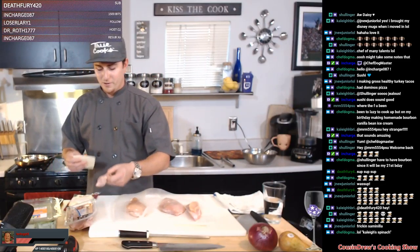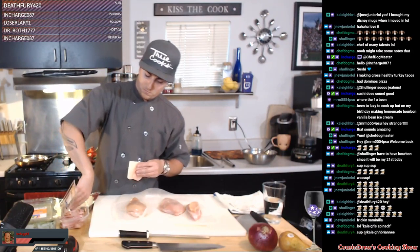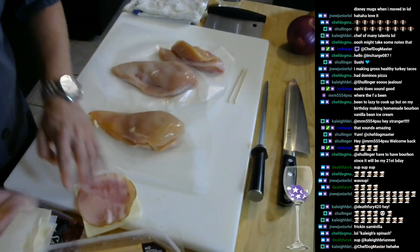Alright, so what I'm going to do is, since this ham's a little bit on the thin side, we're going to do like three slices, right?